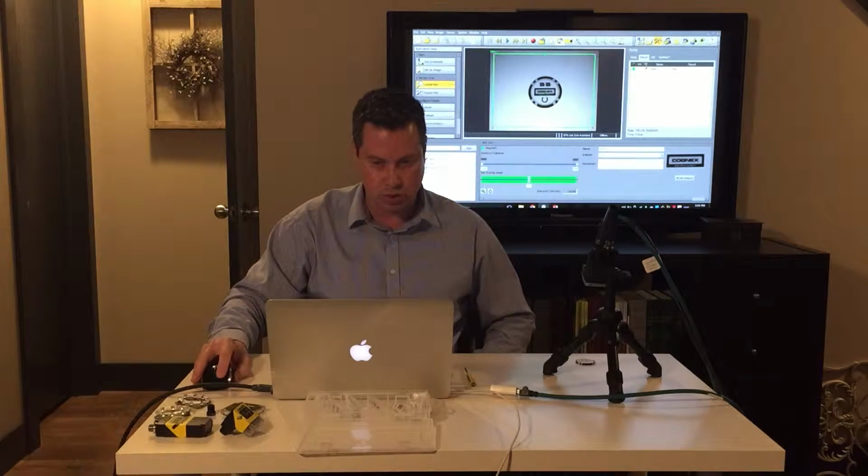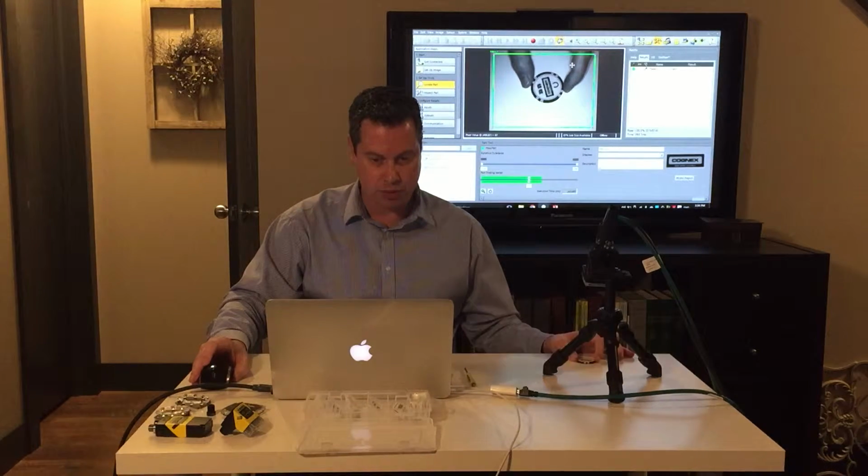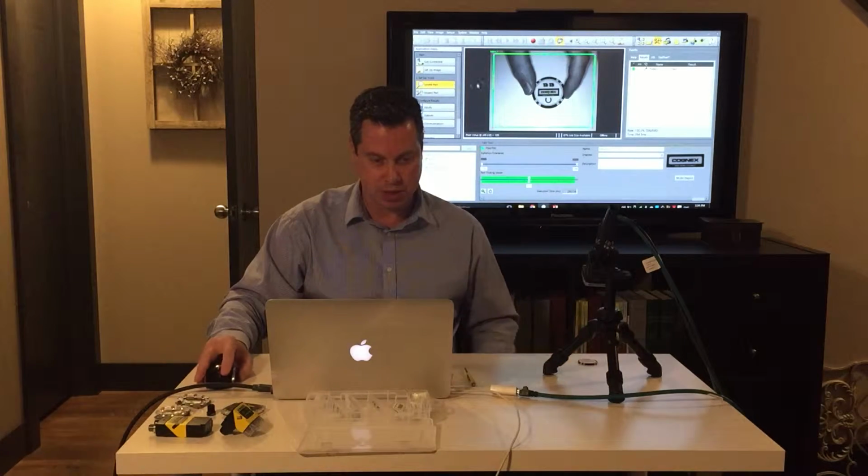So let's just test this tool quickly before we move on. As we rotate it and move it around in the field of view, it seems very stable. So we're ready to move to our next step. Let's perform an inspection.